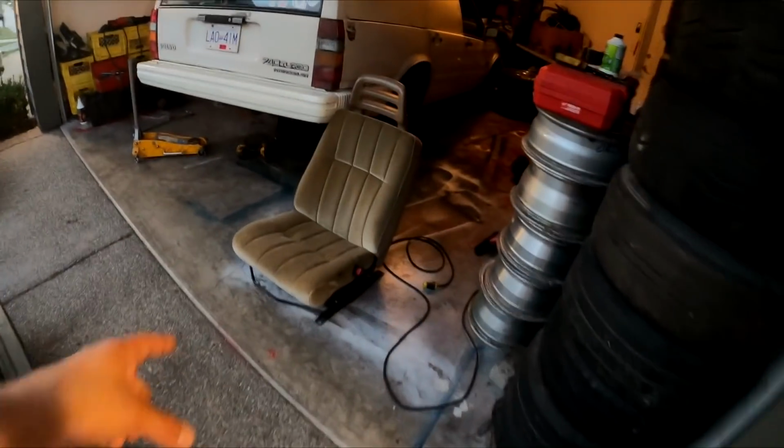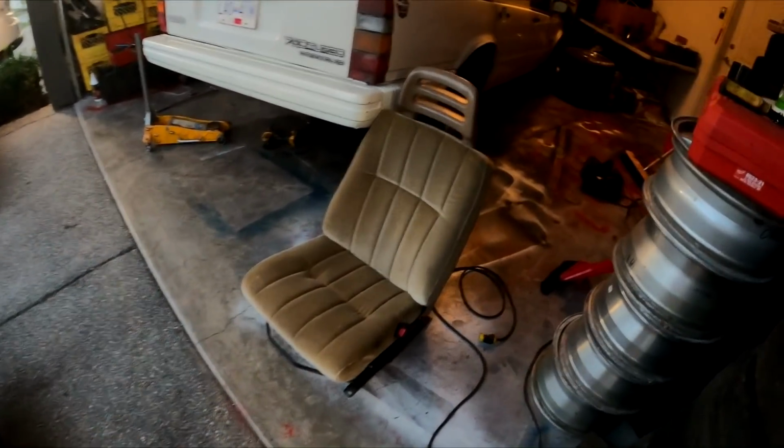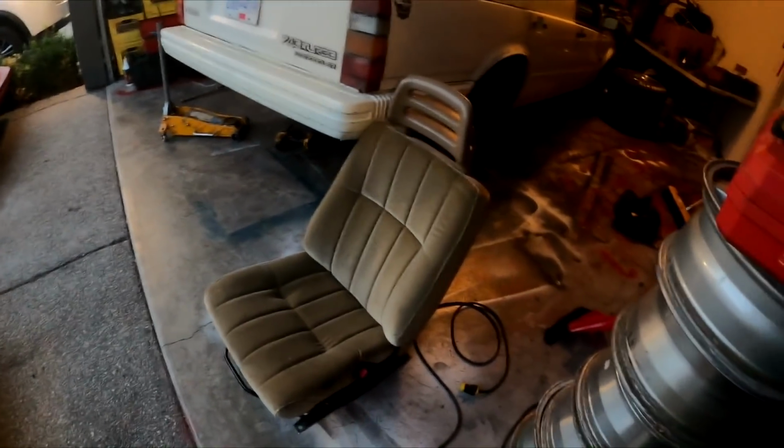So I pulled this random seat out of my storage for Scott to use. This is a passenger seat. So he's gonna bolt the brackets to the seat rails, and then he's gonna bolt his new NRG.